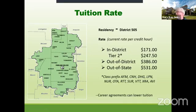But I definitely want to bring this up because there's also a special rate here called Tier 2 rate. It's a lot of the health professions, but there's a couple of applied technology programs, the Ford ASSET program and the Case New Holland, that are charged at $247.50 a credit hour. So that's super important to know, just so you know what you're getting into price-wise.